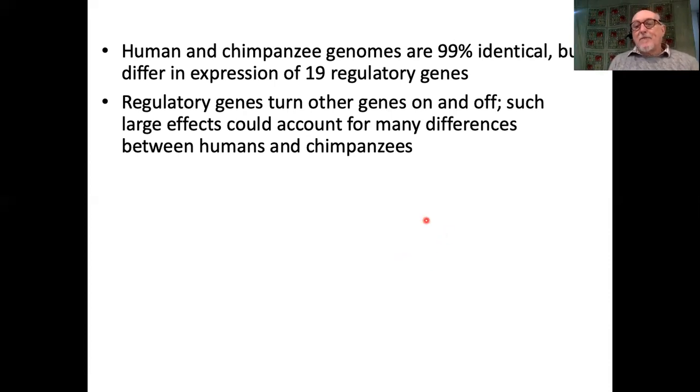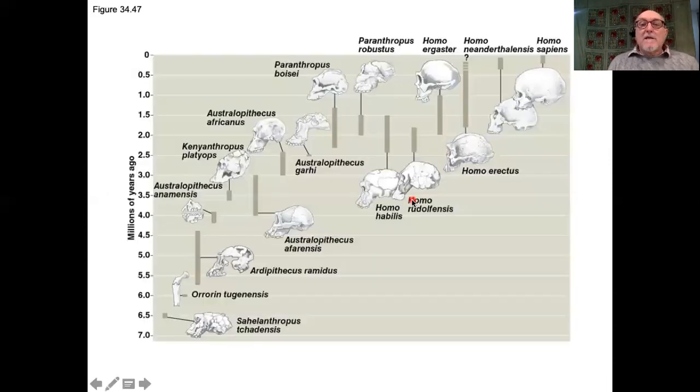But there's one group of genes where we do differ. And these are called the regulatory genes. These are the genes which actually switch other genes on and off. They switch processes on and off. And because we differ in 19 of the regulatory genes, it means our whole neurological functioning is quite different. Our functioning can be completely different, in fact, to that of chimpanzees and bonobos. We will see similarities, but in actual fact, there is substantial difference between the two groups. So I'm not going to spend a lot of time discussing human evolution. I'm simply going to use this diagram to point a couple of things out to you.